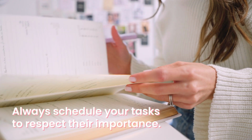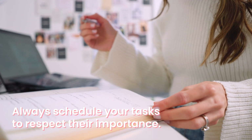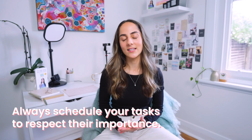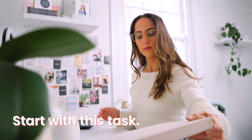The next step is to always schedule your tasks to respect their importance and also reflect their level of importance. So if something's important to you, it has to be written down, it has to go into your schedule. Otherwise, it's left to compete for your attention with other potentially competing priorities or things that pop up throughout the day. I also encourage you to start with this task.